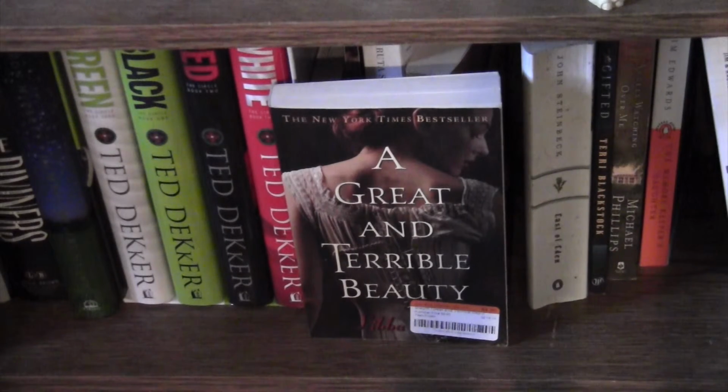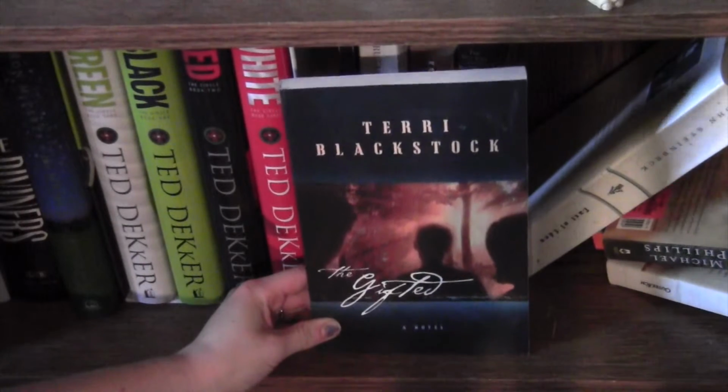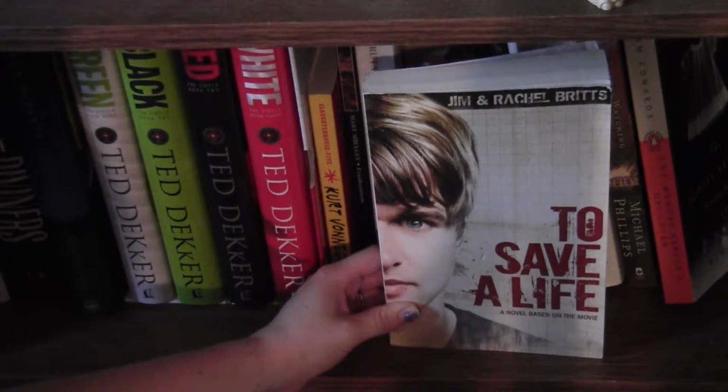A Great and Terrible Beauty by Libba Bray. East of Eden by John Steinbeck. Angels Watching Over Me by Michael Phillips. The Gifted by Terry Blackstock. The Memory Keeper's Daughter by Kim Edwards. To Save a Life by Jim and Rachel Britz.